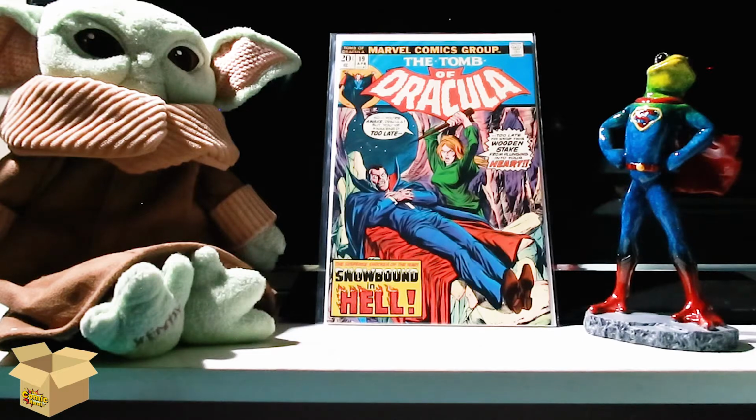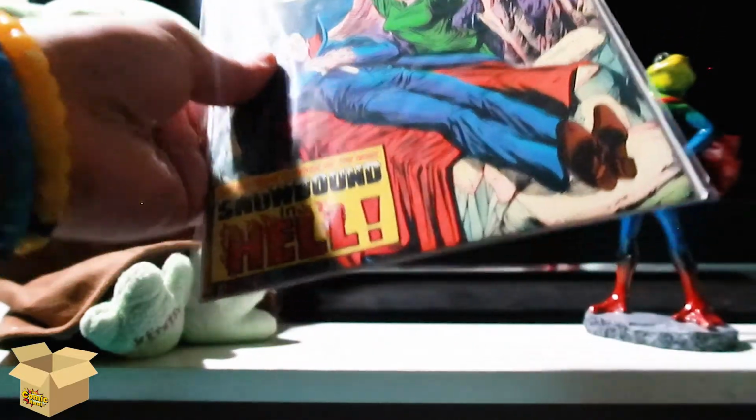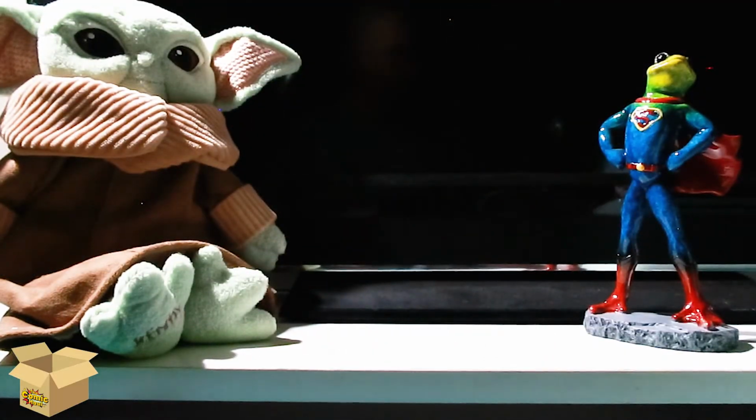So here's Tomb of Dracula 19. This one does have a Blade appearance also, and it's going anywhere between 10 and 100. Now I think there's like 108, that might be Star Wars, I don't know. I know there's at least 78 of these, so make sure you're getting authentic stuff. These bad boys are from the 70s, so pay good attention, because you spend good money for older comics. Don't get ripped off.